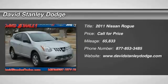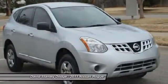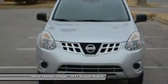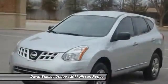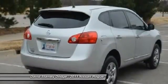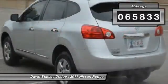The 2011 Nissan Rogue. The stylish Rogue gets 27 miles per gallon and still boasts nearly 58 cubic feet of cargo space. With a 5-star side impact safety rating and intuitive all-wheel drive for confident handling, the Rogue is more than you expect and everything you deserve. This vehicle has less than 70,000 miles.